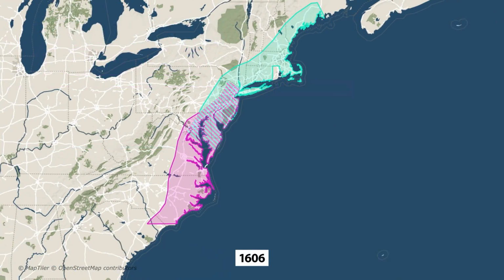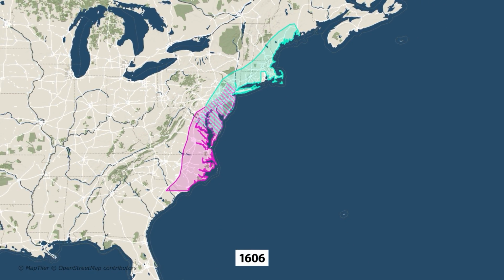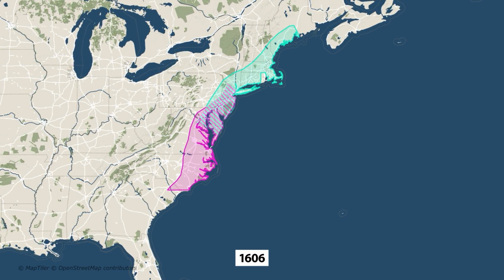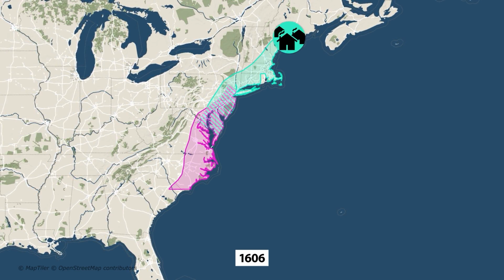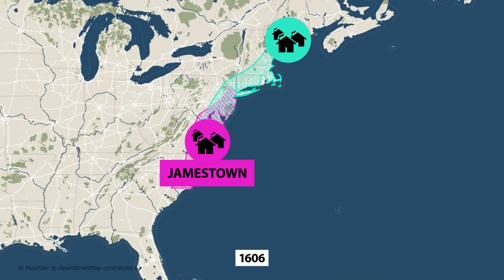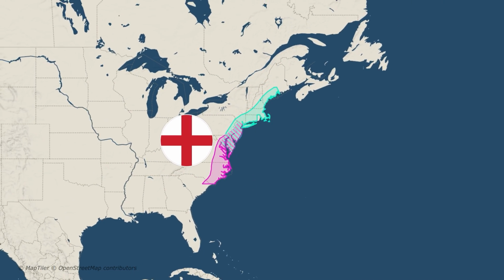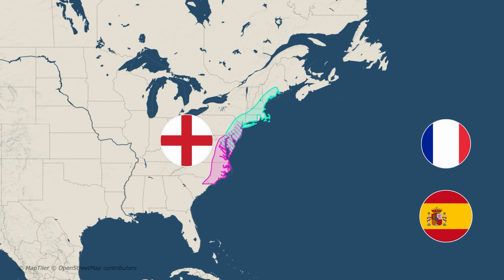During 1606, each company organized expeditions to establish settlements within the area of their rights. The Plymouth Company would establish a colony in what would ultimately become the region of New England today, while the London Company would establish the Jamestown colony in what would become the state of Virginia. Now during this time, England was competing fiercely with the likes of the Spanish, French, and Dutch for colonies along the eastern seaboard of what would become the United States.